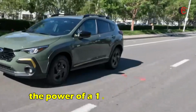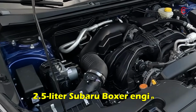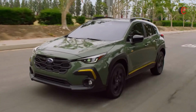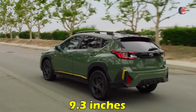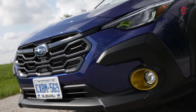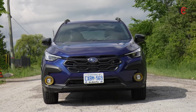The 2024 Crosstrek Wilderness features the all-terrain traction of standard symmetrical all-wheel drive and the power of a 182 horsepower, 2.5-liter Subaru Boxer engine, plus a revised drivetrain with a lower final drive ratio for improved low-speed climbing. The Crosstrek Wilderness protects you from rough terrain with 9.3 inches of ground clearance and a standard front skid plate. Redesigned bumpers help improve approach and departure angles, so large obstacles won't stop your expedition.